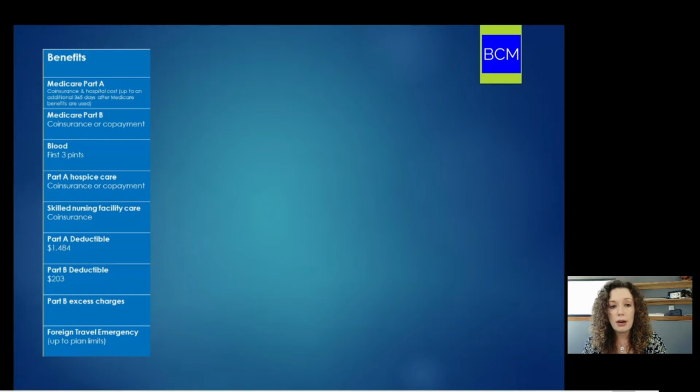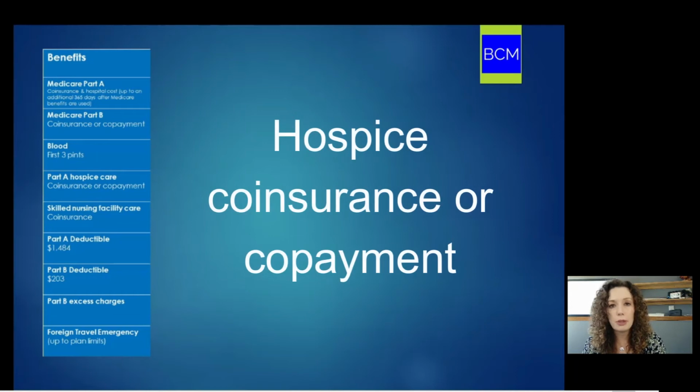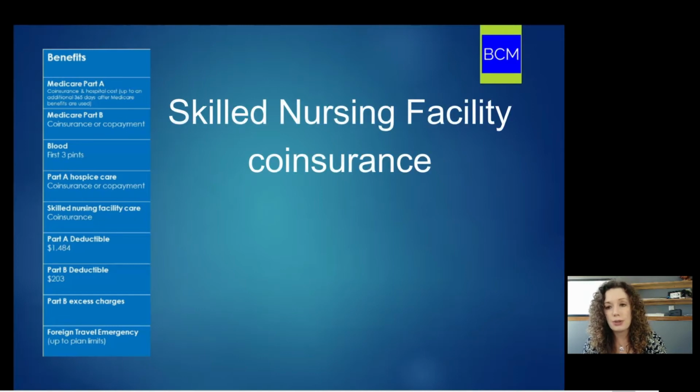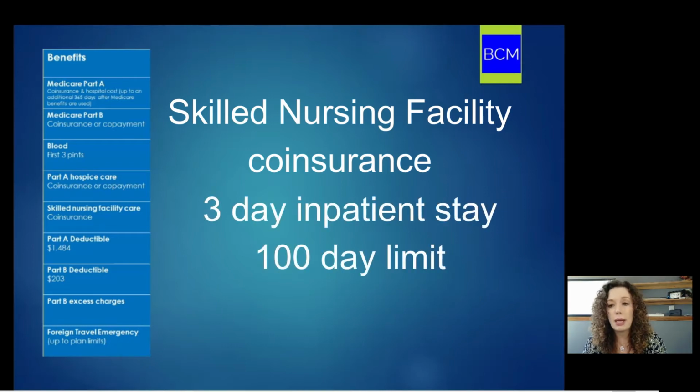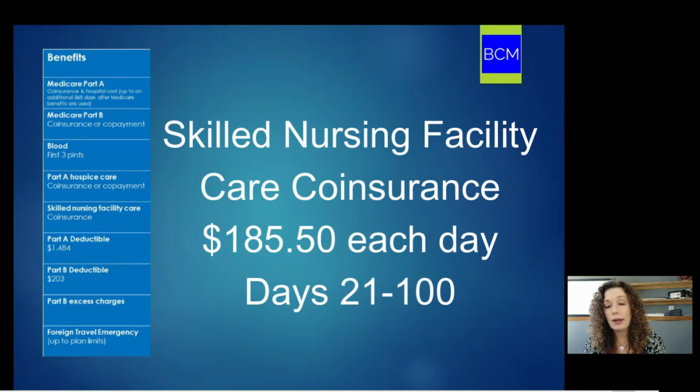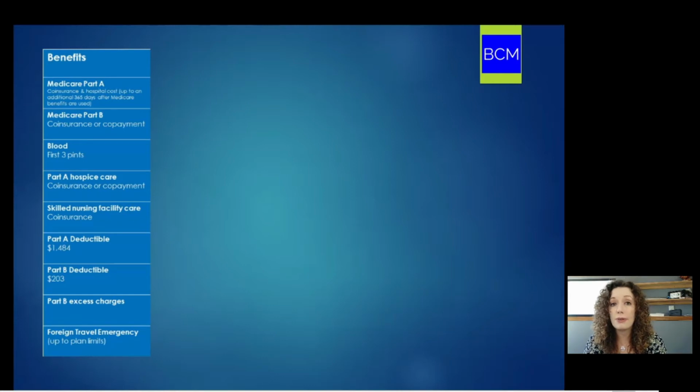Under that, hospice care, coinsurance or copayments, those are generally quite minimal. Medicare does a nice job of comprehensively covering hospice care. Then we have the skilled nursing facility care coinsurance. Medicare only covers skilled nursing facility care after a 3-day inpatient hospital stay and only for 100 days. Custodial care in a skilled nursing facility is not covered by Medicare at all. The coinsurance listed here is a per day charge of $185.50 for each of the days 21 through 100. This works on the benefit period schedule, just like a hospital stay, so it's possible to have more than one benefit period per year.